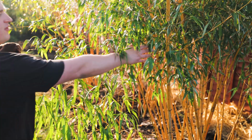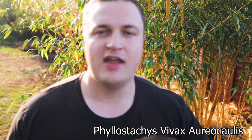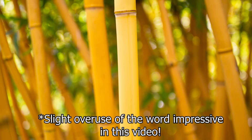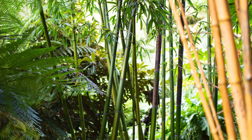So the one thing that I would check is whether the bamboo you're wanting is a runner or a clumper. And if you look behind me, this large golden variety is Phyllostachys vivax 'Aureocaulis'. Now that's one of my favourite bamboos and it looks really impressive. When you go down to Cornwall and see mature plants, they've got canes almost Coke can sized. It's really impressive, but it's a running bamboo. And the number one thing that I would check is whether the look that you want for your garden is possible with a running bamboo or a clumper.